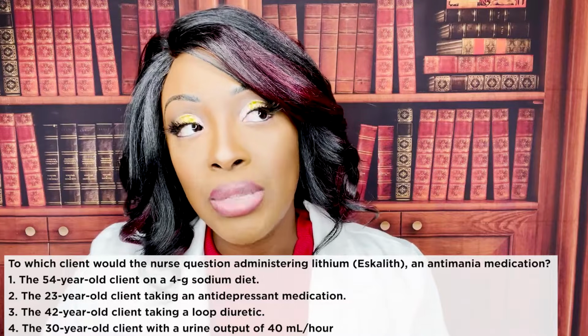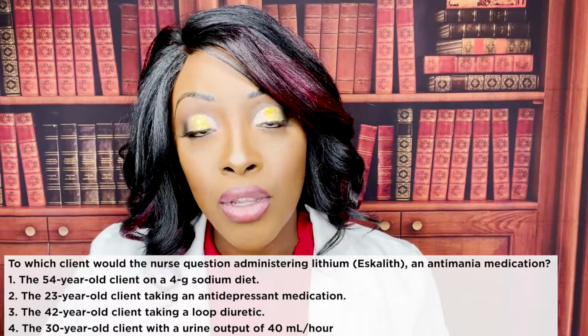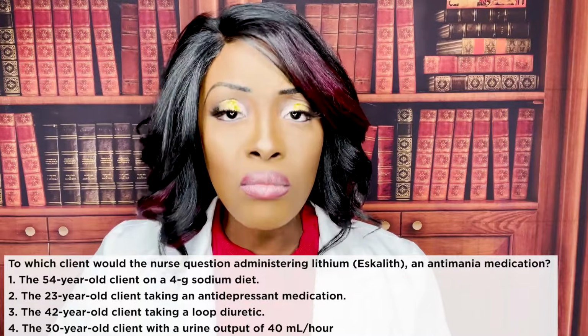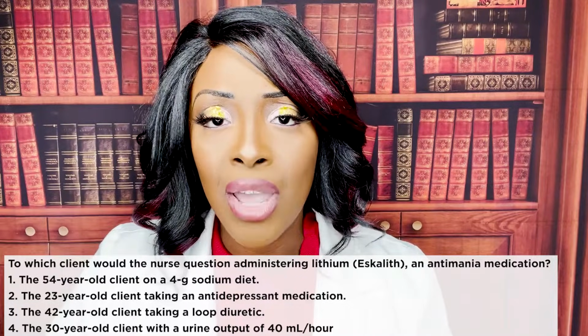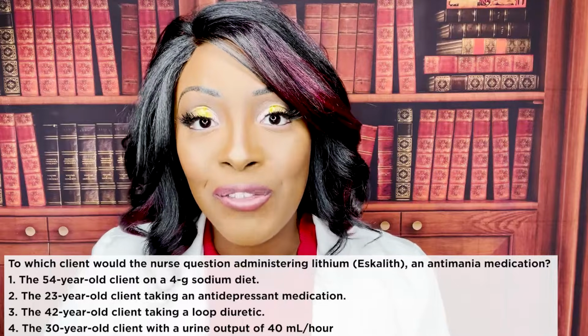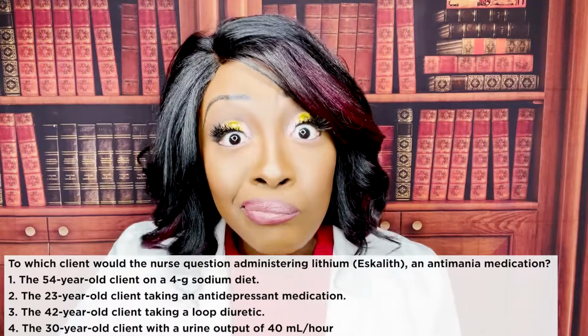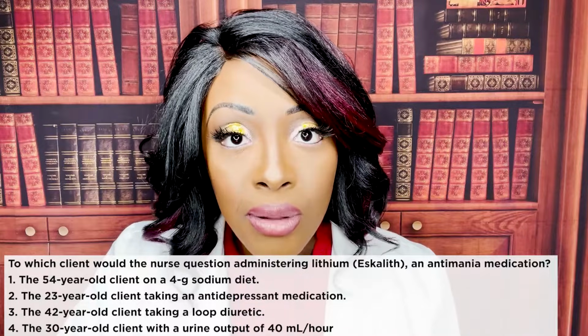Why? What do loop diuretics do? They make you what? Urinate, right? You're urinating. That can cause the patient to go into what? Dehydration, because they're losing fluids. What does dehydration cause? Lithium toxicity. So that's your answer, guys.